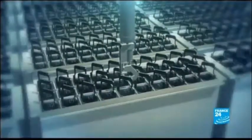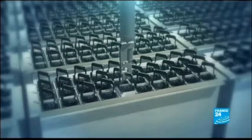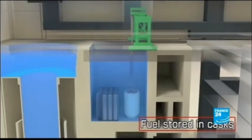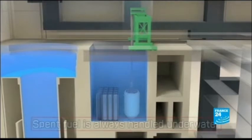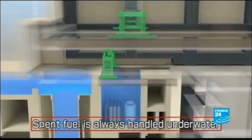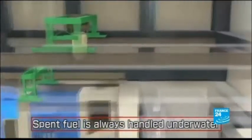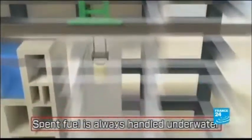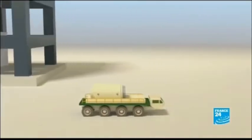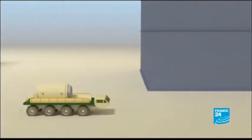TEPCO recently released an animated film explaining how it plans to conduct the operation, which is expected to last more than a year. A specially built crane will be used to remove about 1,500 fuel assemblies, one by one. They'll then be placed in dry casks and transferred to a more secure storage pool nearby. Storing it underwater shields any radiation from escaping, and keeping it here on the site avoids any need to transport it on roads or railways.